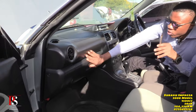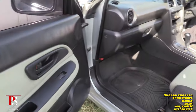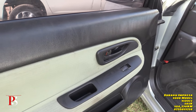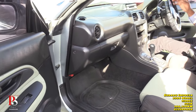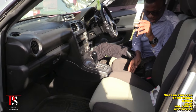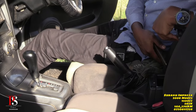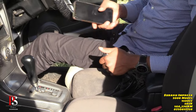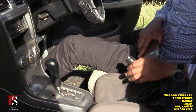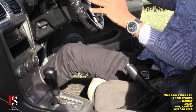But we have the storage compartments. This is the glove box. We have the side compartments for the doors. If you want to place any kind of documents, you can place them there. We also have the storage compartments for beverages. For any kind of drinks, you can pull this one up, and you can also store any kind of thing that you want here. We don't have the foot pedal as the foot brake, but we have the handbrake. And this is just the compartment here.